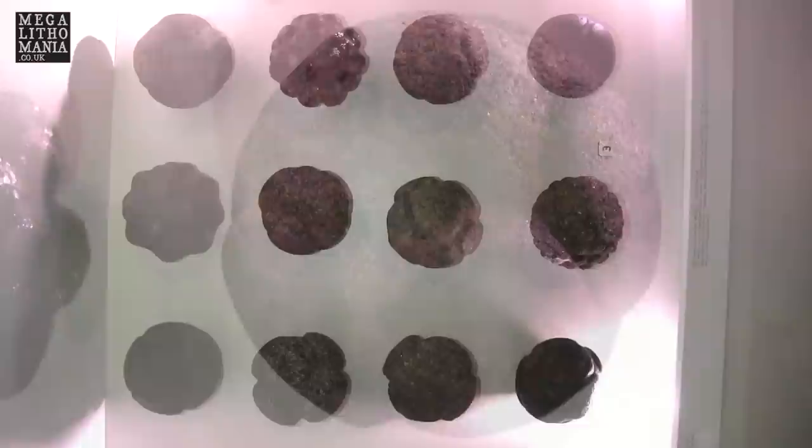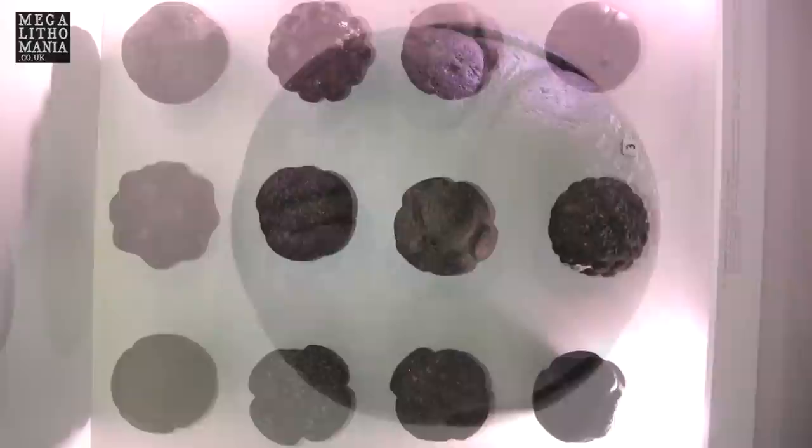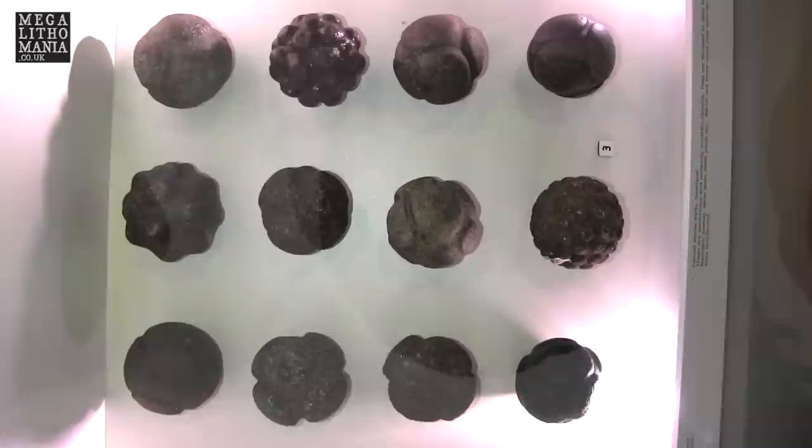The one on the far top right has a classic six faces, but it's very neatly cut. It looks like the same kind of stone as the Taui ball. If we go to the middle row, the one on the far left has multiple faces, not as many as the one on the top row. The one next to that looks like it's made of black granite, and that has six faces. Then the one next to that is a very, very odd looking one.